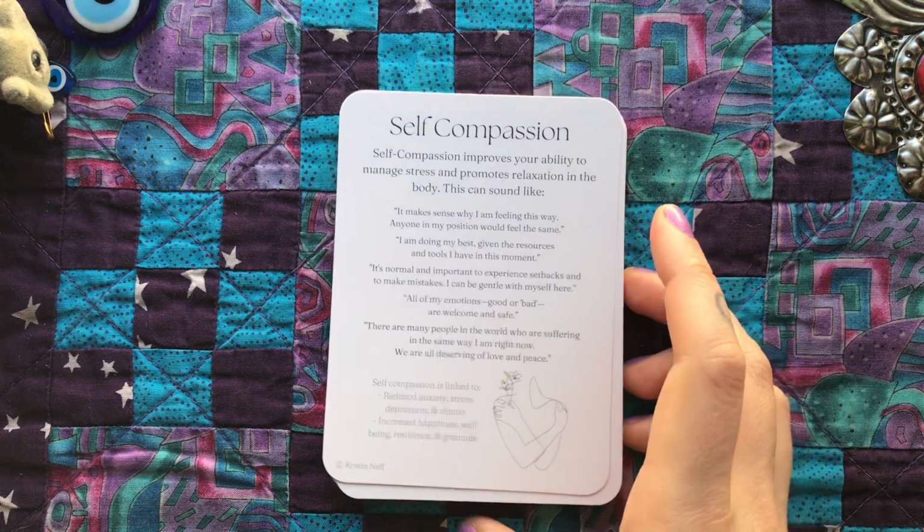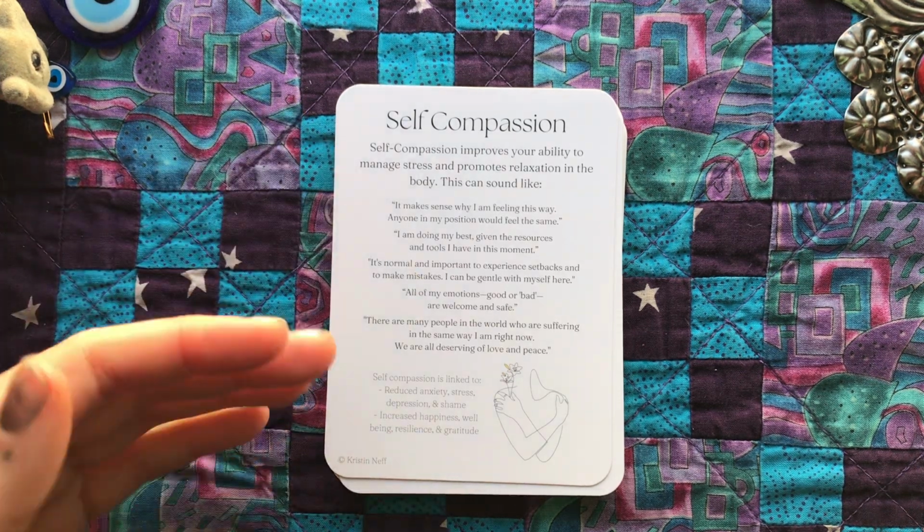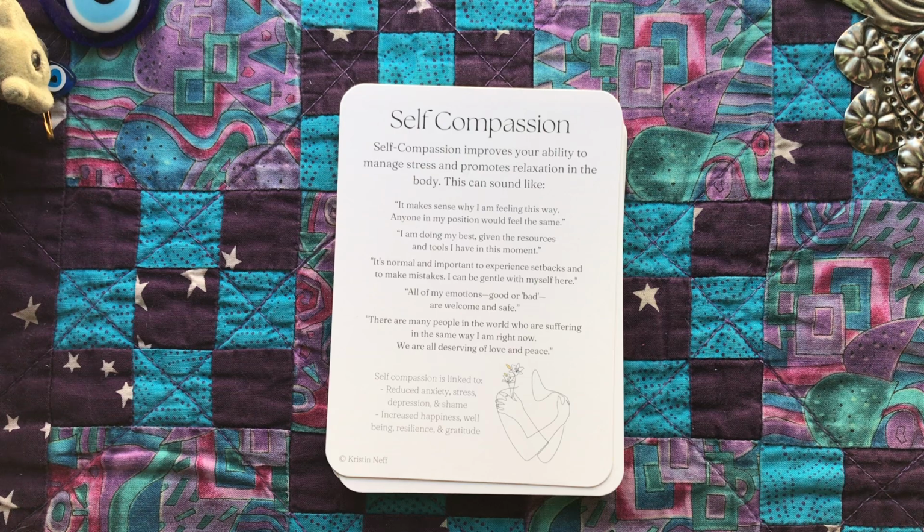Okay, and then this last one is self-compassion. It's very difficult to do, and I think one of the helpful things is having a card like this, maybe writing these things down. There are many people in the world who are suffering in the same way I am right now. We are all deserving of love and peace. All of my emotions, good or bad, are welcome and safe. It's normal and important to experience setbacks and to make mistakes. I can be gentle with myself here. I'm doing my best given the resources and tools I have in this moment.